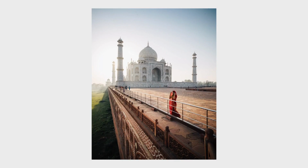We have another one taken at the Taj Mahal. And I've seen plenty of photos of the Taj Mahal, but this might be the most interesting one I've ever seen, or one of, for sure. Because it's a bit of a different angle. It's a bit of a different take. So I'll get into that as I go.